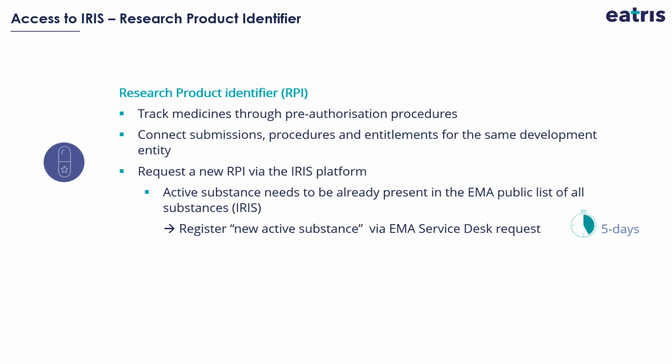The request will be validated by EMA staff, and it may take a day or 2 for the validated RPI to appear in the portal for you to use when creating your draft OD submission. So it is a good idea to do this well in advance.